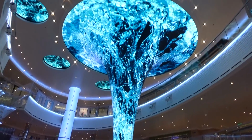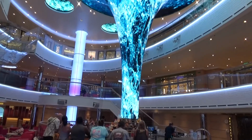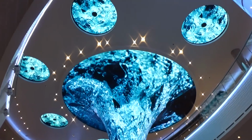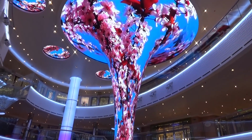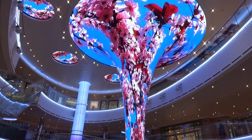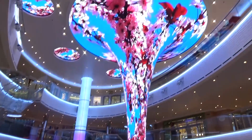Here is the awesome atrium area on the Carnival Horizon, and this big giant teardrop shaped curved LED screen. It continues on to the ceiling, and it changes patterns, a whole bunch of different ones. See, we just saw it change, and now it's flowers. I love this. It's definitely one of the coolest lobbies I've seen on a cruise ship. It even makes it a great place to hang out, sit down, and just watch the patterns change.